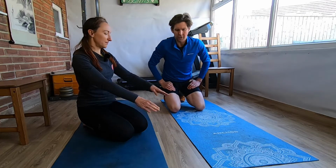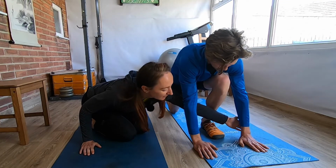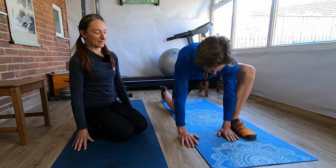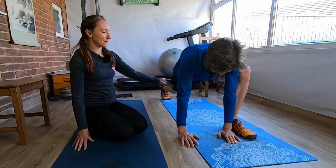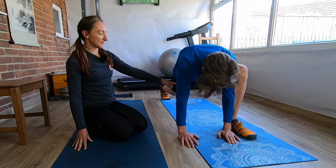So if you start off with your hands in high plank again, put your foot on the outside of this arm. So it's like you're stepping up in a mountain climber. And then you're going to lift this knee off the floor and straighten that out. So again, it's a really nice opening in both hips actually, just in a different way.